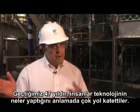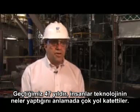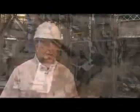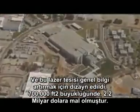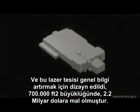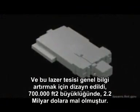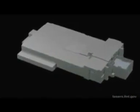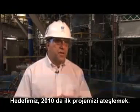Over these last 48 years now, people have been increasing their understanding of what has to be done. The technology has come along, and this laser facility was designed to do ignition. This facility is around 700,000 square feet, and it cost us around $2.2 billion to build. We also did around $1 billion of research and development on the way to doing it. A lot of experiments have been done on the way to this. There's a lot of confidence that what we have here is built to get the answer. Our goal is 2010 to do our first ignition campaigns.